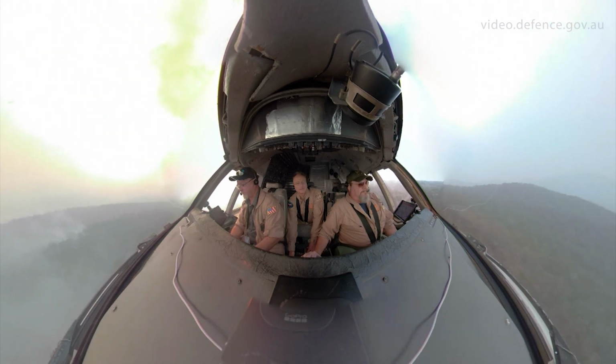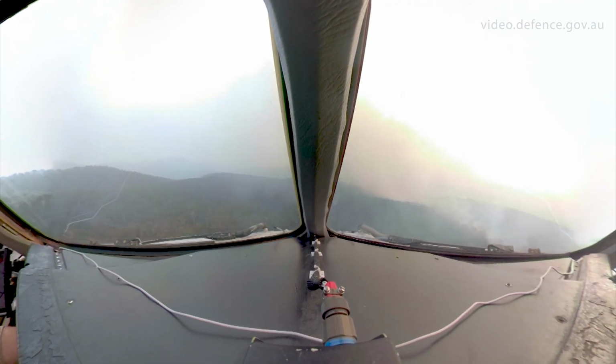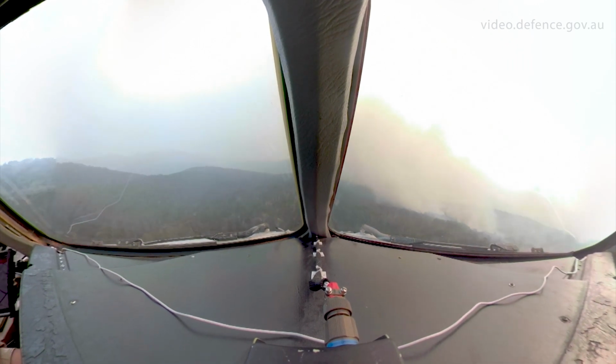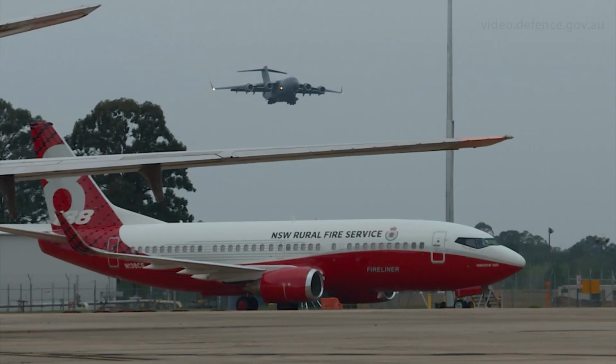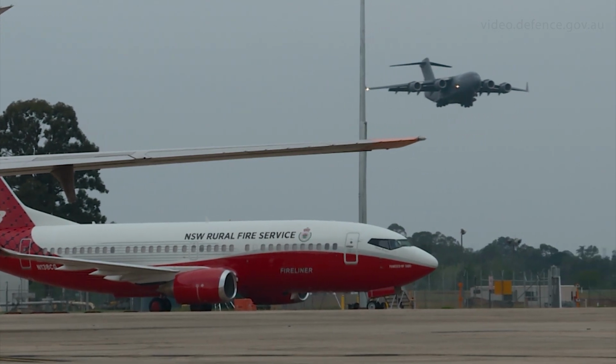The fire season first kicked off around about August of this year. Strategically having the LATs and VLATs based at RAAF Richmond, we can combat any fire situation in roughly about an hour. The LAT is a classification of the aircraft, so it's a large air tanker.